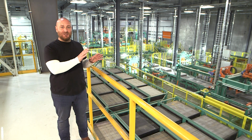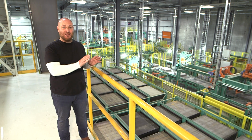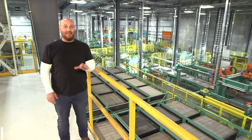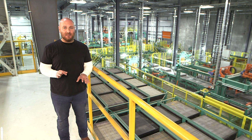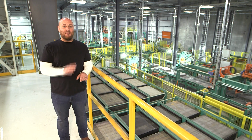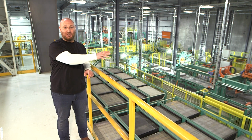What makes this plant so much different and significant from any other plant in North America is that you have 4 lines, 3 retaining wall splitting lines, and 1 paver line feeding off of 1 wet side production machine.